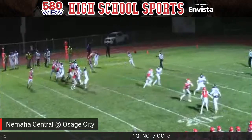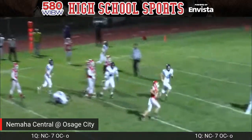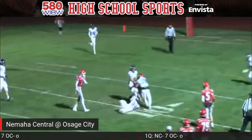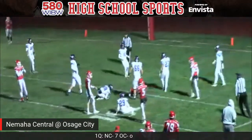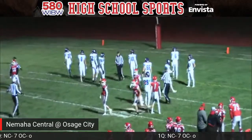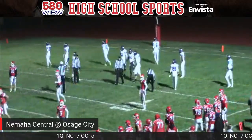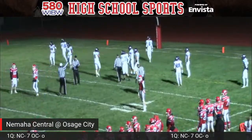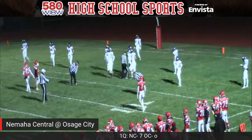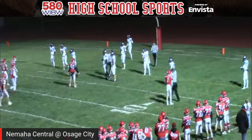Now 1st down and 5 for Osage City at the 19. Landon Boss looks right, starts to run at the middle. Now he pulls back, thinks about passing. He'll keep running. He gets out to the numbers inside the 10-yard line before he is finally thrown down to the ground. Landon Boss with a tremendous run. The defensive end, Nathan Dieters, finally able to take him to the ground, but not before Boss takes the ball inside the 10-yard line and down to the 6. A gain of 13, and it is 1st down and goal for the Indians.